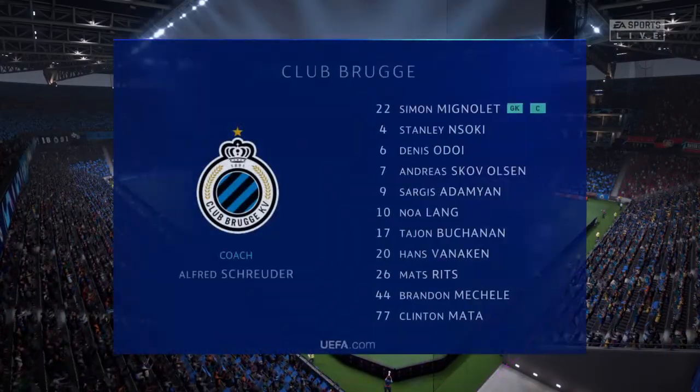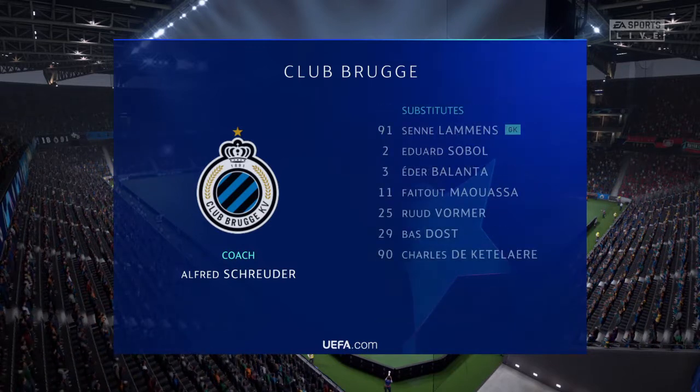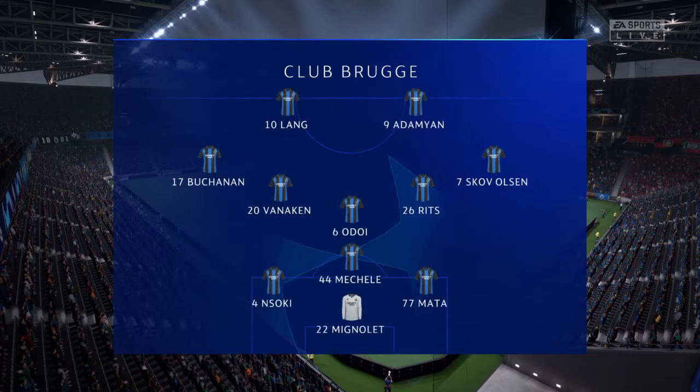Today for the hosts. Well, as you can see, they're going to play with a front two, and if you do that, it's vital that they work as a pair. They need to play close to each other and combine as much as possible.